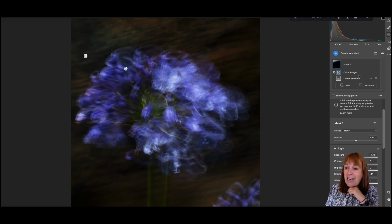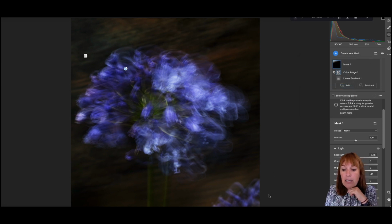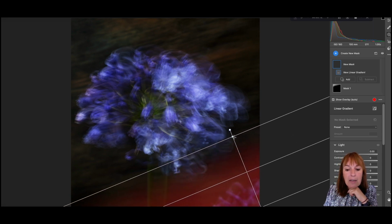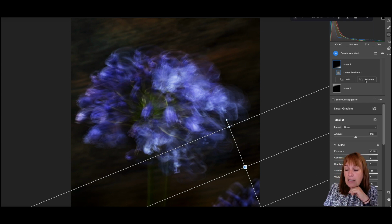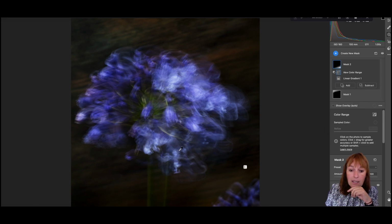I'm going to do exactly the same thing at the bottom here, create a new mask. I'm going to do a linear gradient, and I'm going to come in from the bottom of the shot here, rather like that. I'm going to pop that exposure down. I'm going to pop the blacks down, and I'm going to pop the shadows down as well. So I'm going to subtract, first of all, as I did beforehand, that color range. It's actually done this bit here as well.